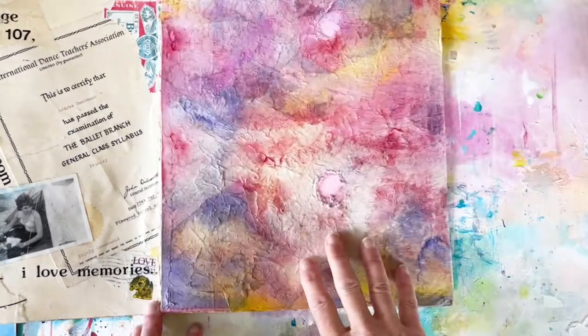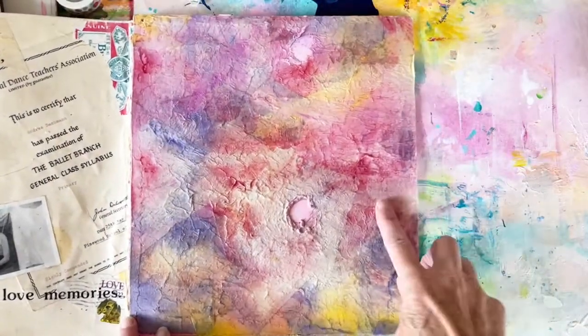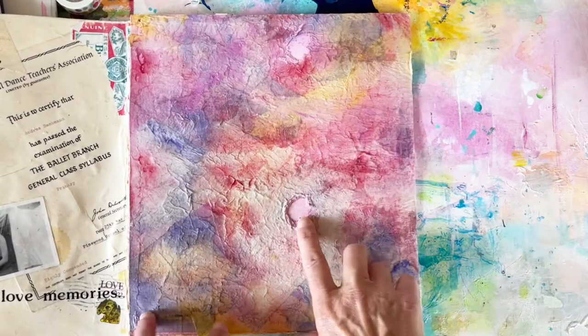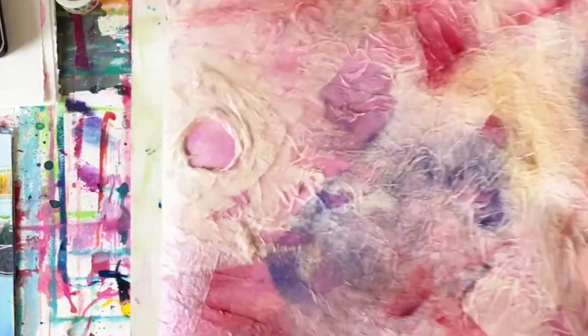But what I do love is, look how fun that is. It's so close to this. But what I did love was just creating this design, and I think I made a couple big pieces like this too that we had hanging in my mom's house.